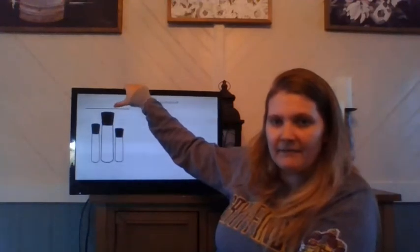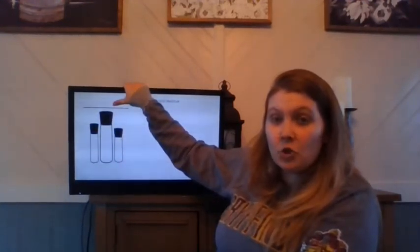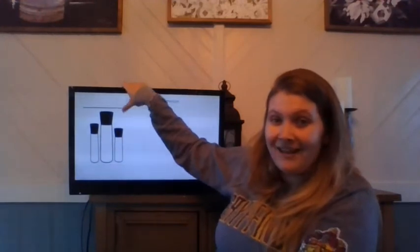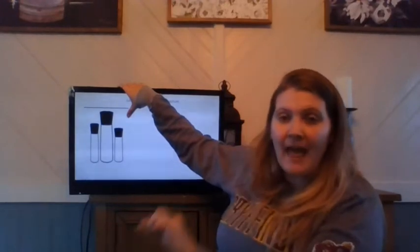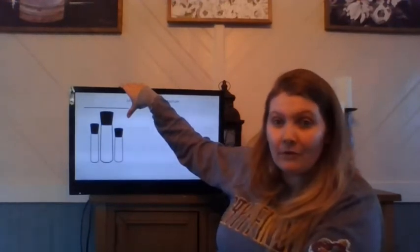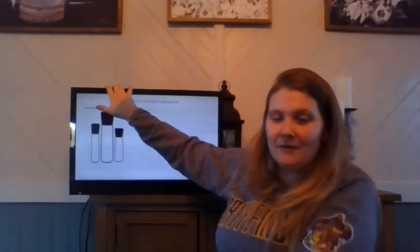The middle one, right? Very good. And which one, it's kind of hard to tell on the computer. Which one is the shortest? The last one, yeah, very good. She said hair shorter. And which one is in the middle? Good, good job. The very farthest one, the very first one.